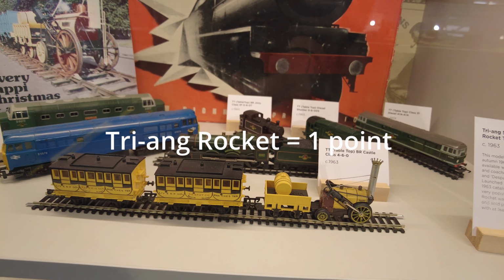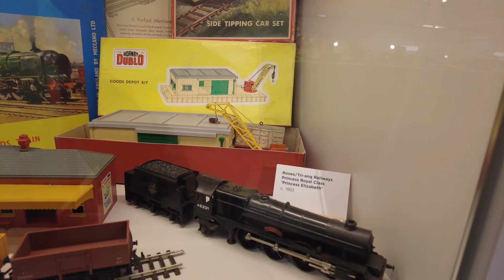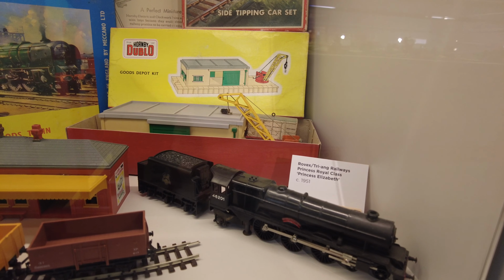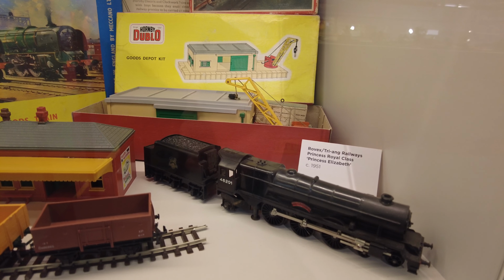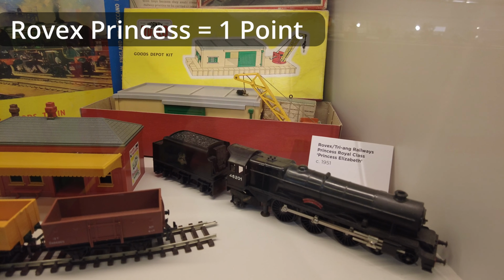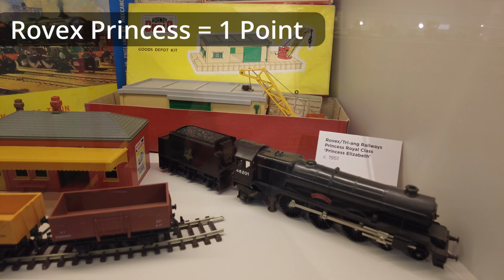And just behind the Rocket there you can see the box to the Rovex train set, and indeed the train that came in there, the Princess Royal class, the Princess Elizabeth there, with the 2 plungers just underneath the firebox. So if you have one of these models with the plungers, it must have the plungers, award yourself 1 point.